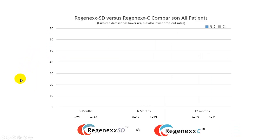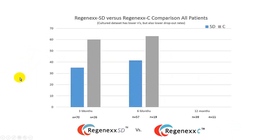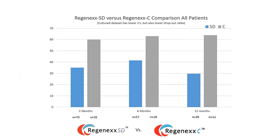And there do appear to be differences here when we look at the same day and culture procedure. For knees, these differences aren't as stark. So for knee patients, there's some difference, but not a huge difference. But there appears to be a bigger difference when we look at the cultured versus the same day with hips.